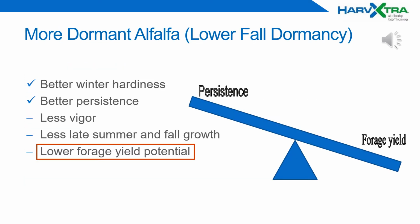As depicted in the graphic, generally, the lower the fall dormancy, the better the winter hardiness and the persistence. The trade-off is a lower annual yield, less vigor, delayed growth, and this results in lower forage yield potential overall.